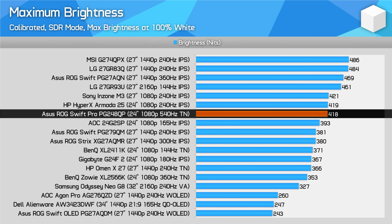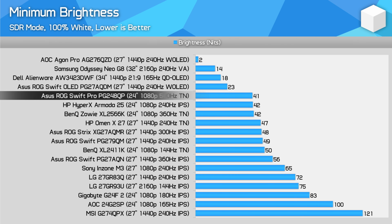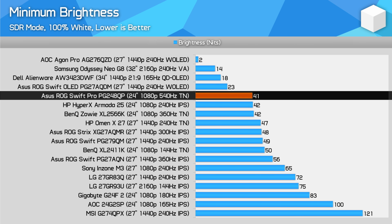With backlight strobing enabled, you'll get just over 300 nits with the longest pulse width and around 30 nits at the shortest pulse and 150 nits with the middle 50 setting. The XL2566K does 330 nits strobed, so either way there is enough brightness here whether strobed or not strobed. Minimum brightness of 41 nits is pretty good as well.